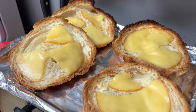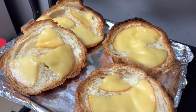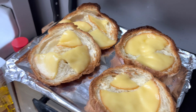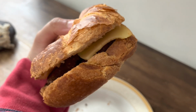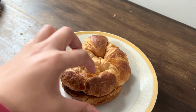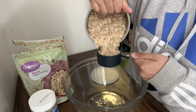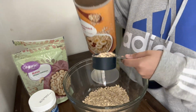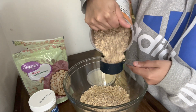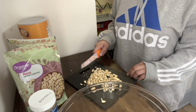And then I also made a little breakfast sandwich after doing this haul with the vegan croissants and the Via Life Gouda. And then I had already had some vegan Morningstar sausage patties, so I just cooked those on a pan and then made myself a nice little breakfast sandwich. Was really impressed with how the Via Life melted on the croissant. Highly recommend the croissant, the Via Life, the Morningstar sausage patties. Those are actually my favorite breakfast sausage patties.